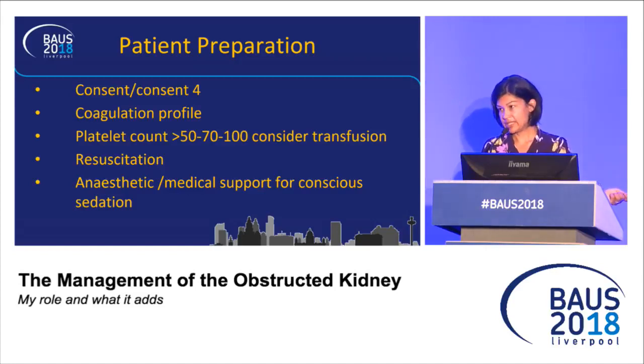Radiology will have resuscitation facilities, but we will need anaesthetic and medical support because often these out-of-hours nephrostomies are done with the skeleton service. So there'll be a nurse, a radiographer, and the operator. So the sedation aspect is managed by a nurse on her own.